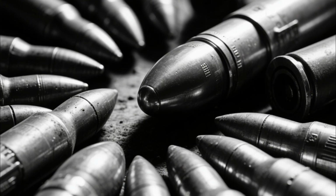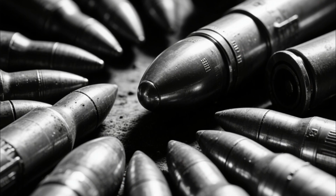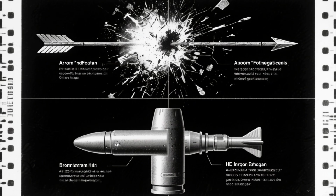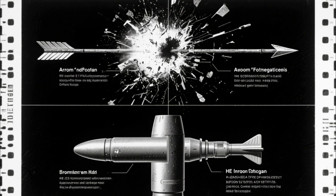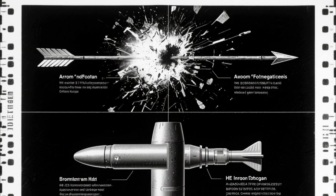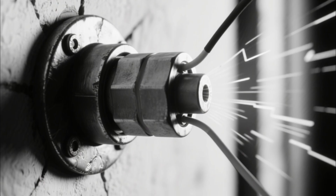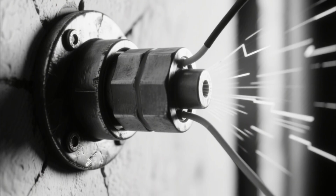The most common shell used against buildings and infantry was the high explosive, or HE round. Unlike an armor-piercing shot, an HE shell was designed to detonate on impact. It had a sensitive fuse at its tip. The moment it hit a surface, any surface like the first brick wall of a house, it would explode. The purpose of an HE shell wasn't to punch a neat hole.